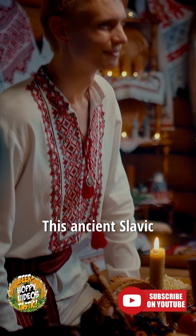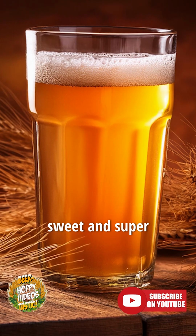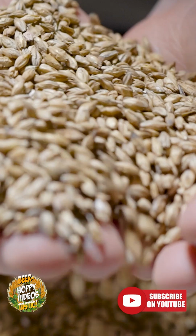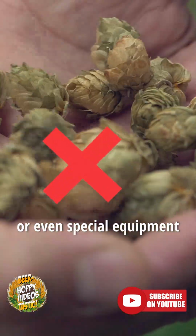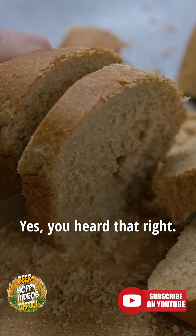This ancient Slavic brew is a light, tangy, slightly sweet, and super refreshing beer-like drink that's been around for over 1,000 years. And here's the best part: you don't need malt, hops, or even special equipment to make it. Kvass is brewed from stale bread. Yes, you heard that right.